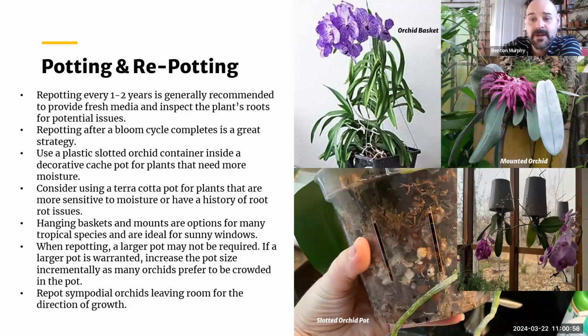As I've been mentioning, there are many different form factors for pots. That Vanda, that pretty blue Vanda on the top there, is in an orchid basket. It just looks like a shopping basket you would get at the grocery store. And there may be some bark in there. There may be a little bit of sphagnum moss, but it's really an air plant, the way that it's potted in that environment. All right.